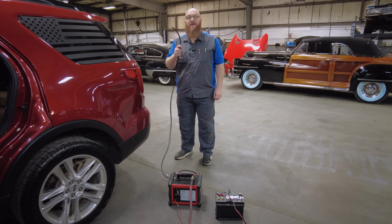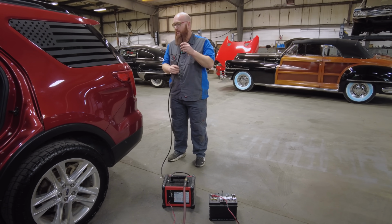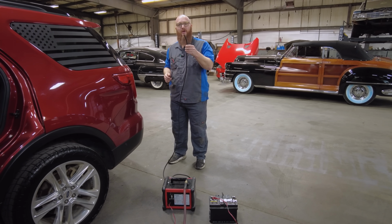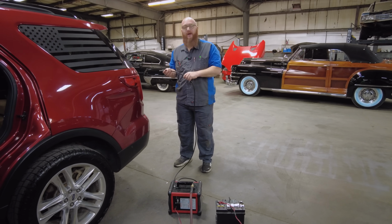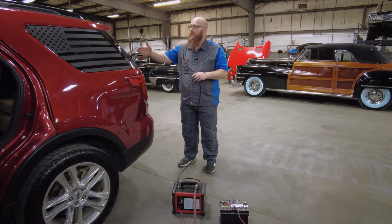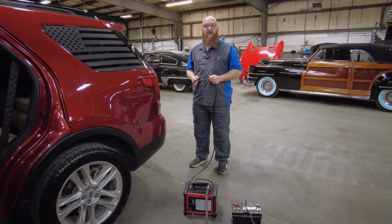So I've got my handy dandy smoke machine hooked to an auxiliary battery and shop air hooked to it. All I'm going to do is just put this hose, not poke it into the seal, but just kind of wedge it in the body right here where it's bent and let it fill that entire crevice with smoke. It should not get into the interior. It shouldn't.